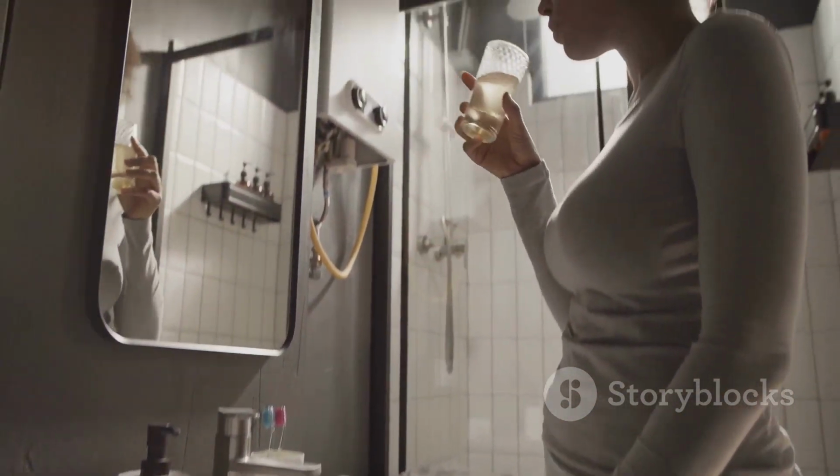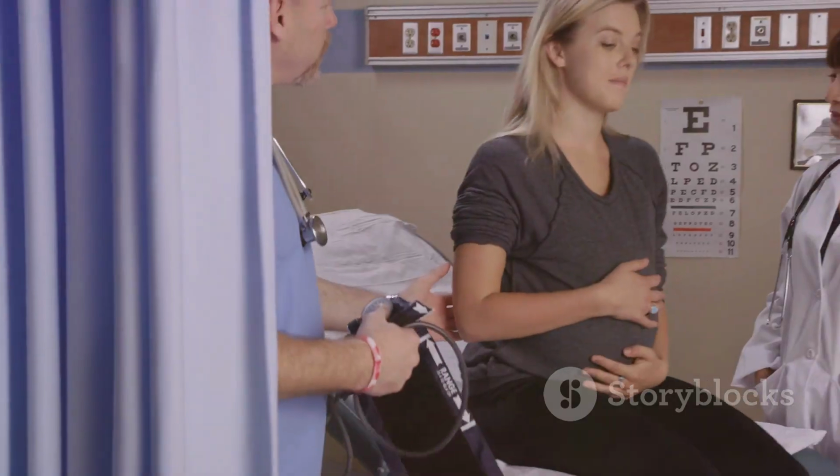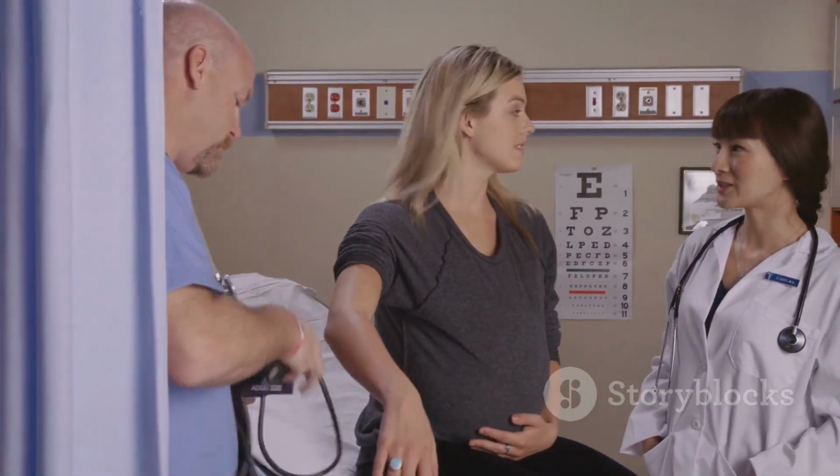Symptoms may include excessive thirst and frequent urination. However, many women do not notice any symptoms. Regular prenatal checkups are crucial for early detection and management.